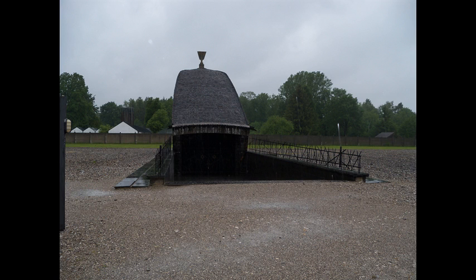So back at Dachau, this is a memorial chapel. There's actually a church here too, a functioning church where people still come to worship.